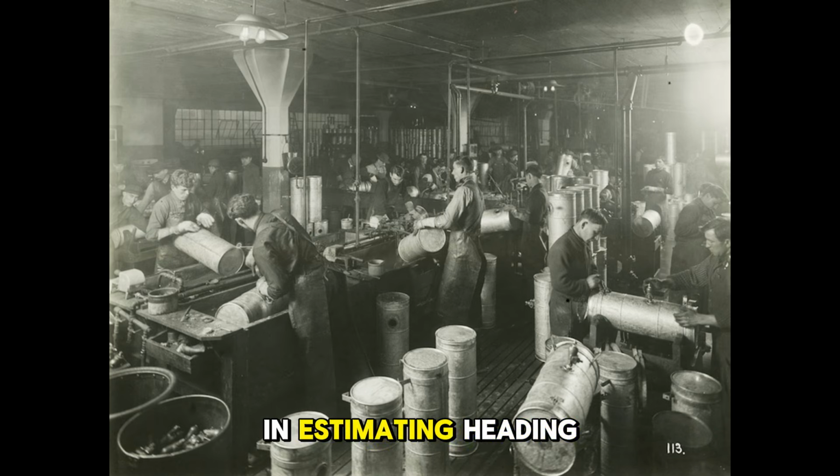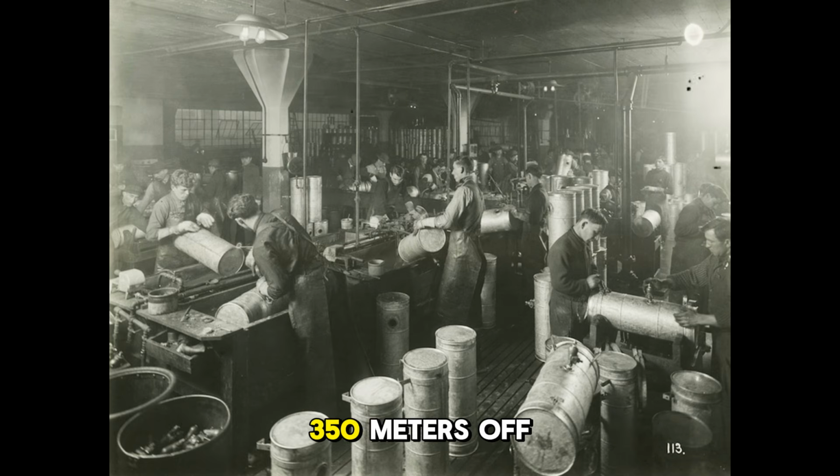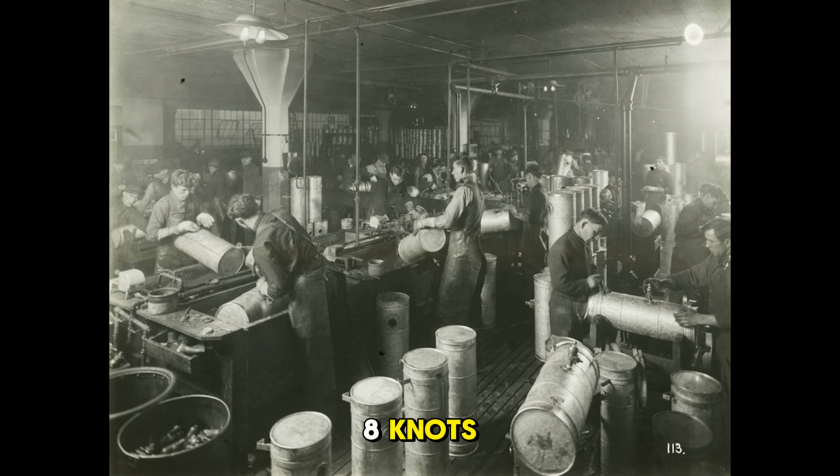A 10-degree error in estimating heading translated to the torpedo passing approximately 350 meters off target at 2,000-meter range. A 3-knot error in speed estimation meant the torpedo would miss by roughly 180 meters ahead or astern. Dazzle patterns routinely induced heading errors of 20 to 40 degrees and speed errors of 5 to 8 knots. These weren't occasional mistakes. They were systematic failures caused by corrupted visual data.